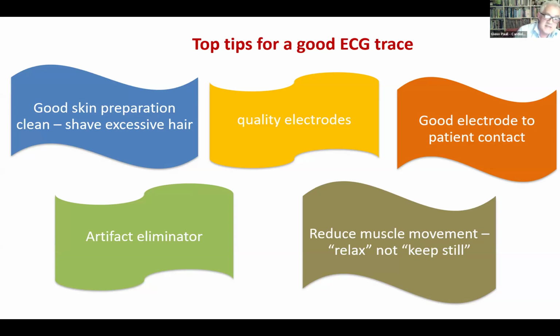So if you've got someone who's really hairy and oily, it's probably not going to end well. So I think shaving the excess hair will save you a lot of time and trouble, and good skin prep. So making sure it's nice and clean, not too oily. You can do some methylated spirits swabs to get rid of any excess oily skin. So that's really important. And often that takes time, and you try and cut corners, but as I said, it never ends well. So good skin prep's important. Using quality electrodes and having good electrode patient contact is important, which comes back down to the skin preparation.